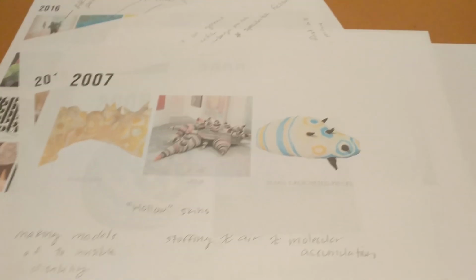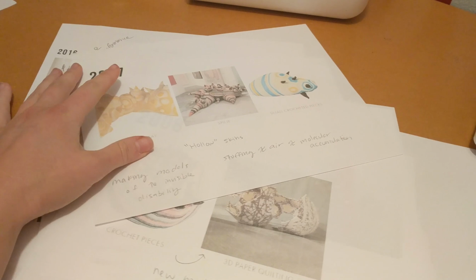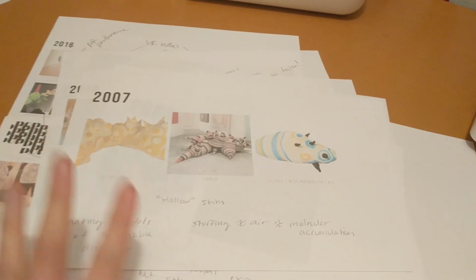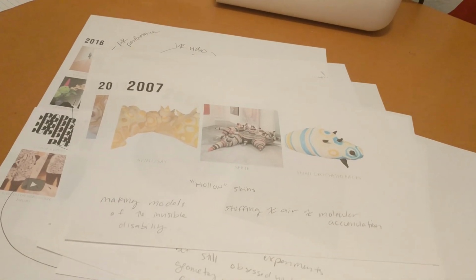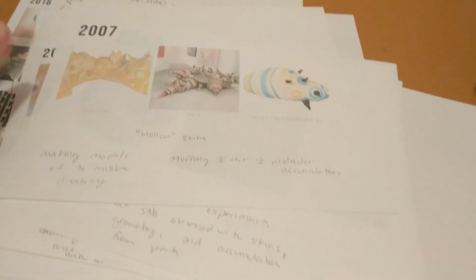Hey, future self. I was just working in my notebook on some stuff, and I printed out the thumbnail archive of all of my work since 2007. And it's kind of interesting. There are themes, of course, that recur. And some years I do much more work than others, but I just want to go through these really quick.